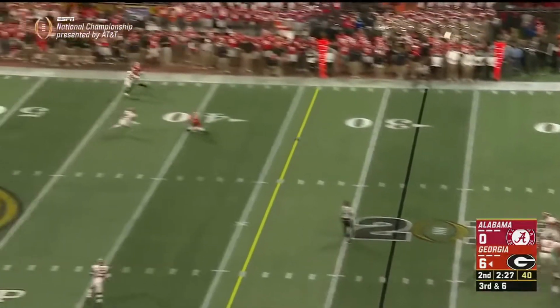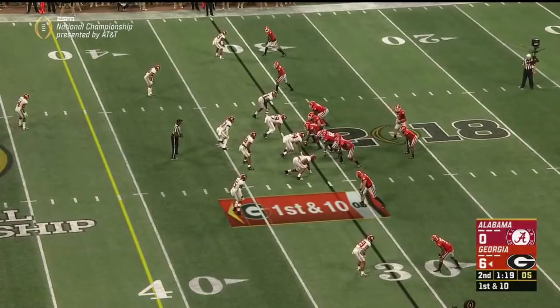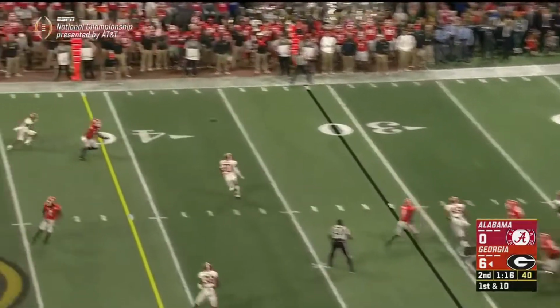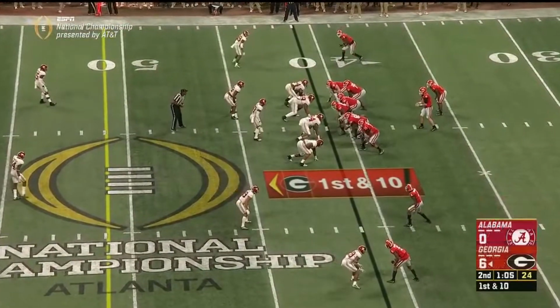Brings some pressure. Dogs pick it up, and it's a low throw. It was Fromm making the adjustments. Play clock at 5. Tide rush 4. Fromm gets it out. He's thrown behind. But Ridley, great focus to be able to hold on to that ball.